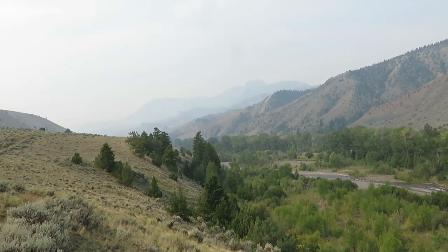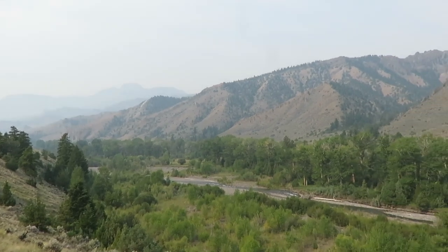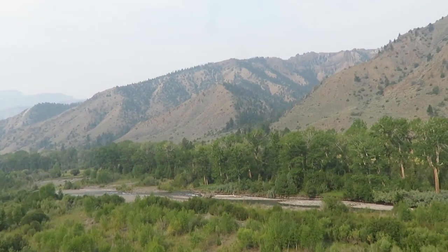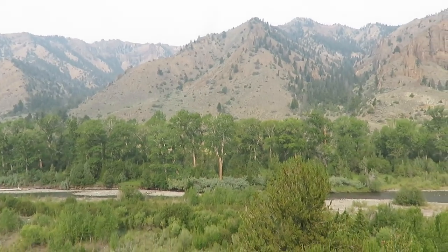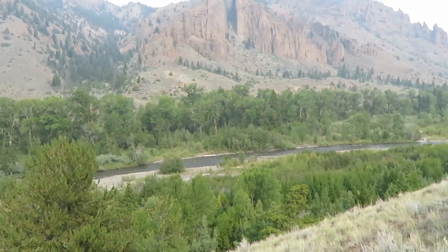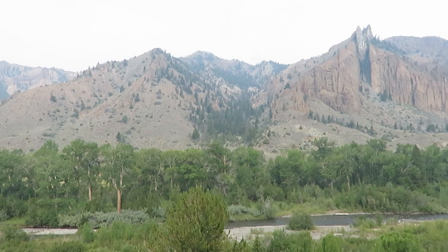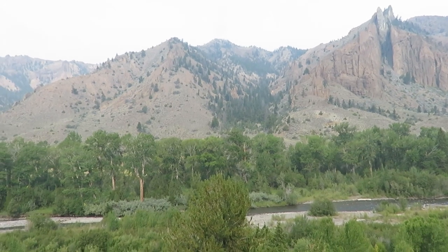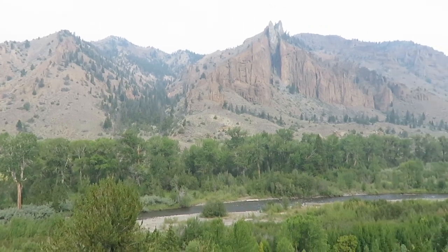It's still a little hazy today. The fires, I guess, from southern Oregon, I believe, is what they were saying, have blown into the area. But it is very nice. The river's down there. And the trail's not too difficult either. We're in Wyoming. We're near Cody, Wyoming. We're between Cody, Wyoming and the east entrance of Yellowstone. Not in the middle.